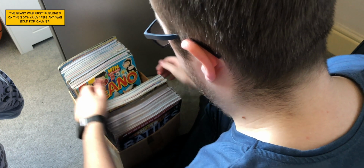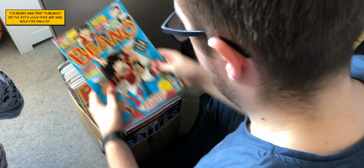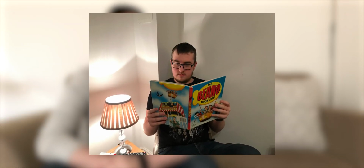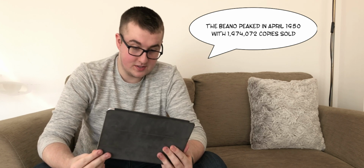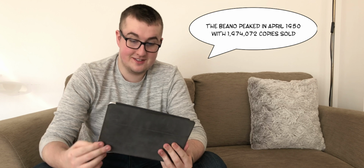The Beano was first published on the 30th of July 1938 for only 2p. It is the longest running British children's comic of all time with nearly 4,000 issues published. The first issue sold 443,000 copies. The Beano peaked in April of 1950 with 1,974,072 copies sold. Today the Beano just sells an average of 31,000.